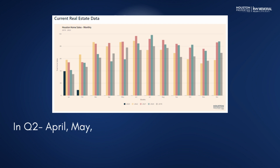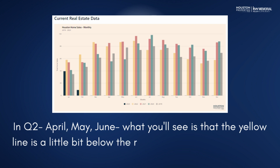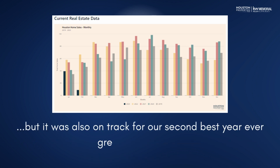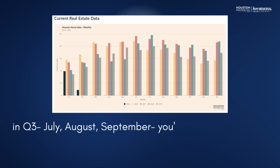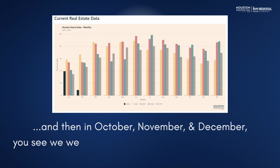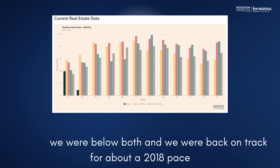In Q2, April, May, June, what you'll see is that the yellow line is a little bit below the red line. So 2022 in Q2 was a little bit worse than 2021, but it was also on track for our second best year ever. Great market. In Q3, July, August, September, you'll see that the yellow line is actually below both of those and about on par with 2019. And then in October, November, December, we were below both and back on track for about a 2018 or a little less than a 2018 pace.